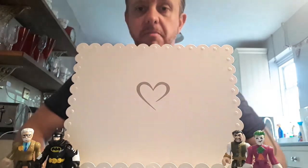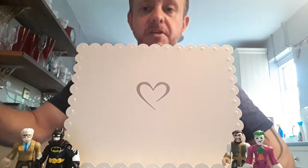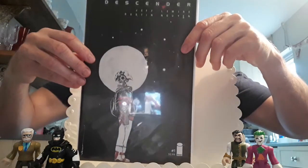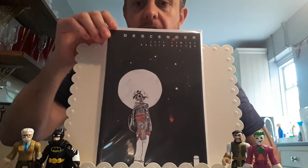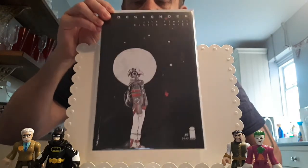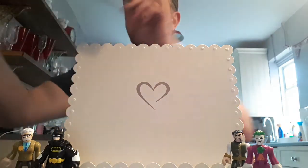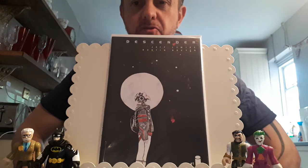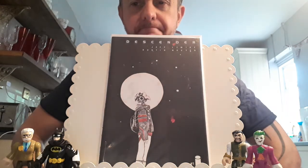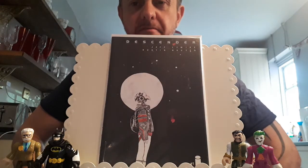Next up, again from Image Comics, we have Descender #1. And this is a Dustin Nguyen cover. Again, this is very, very minty. Really nice, attractive cover. And I think this is about a young boy who's trying to evade bounty hunters in another galaxy. And I think there are a lot of androids involved, I think. Could be wrong, but I believe so. That's Descender. And again, that's a $10 book.